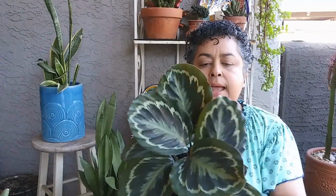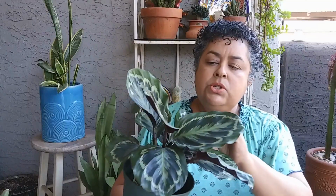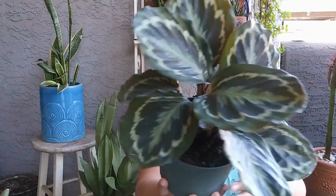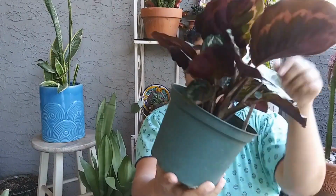Now the next one, I had calatheas on my wish list. I did not have this medallion one on my wish list, but I saw them and they were just in such good shape. Look at that. And there's so many underneath too, unfurling. So these are in wonderful shape. These were $6.95 also. Beautiful.